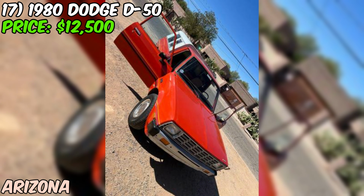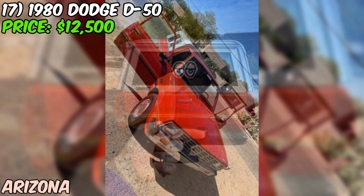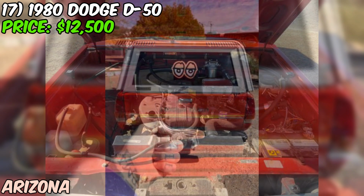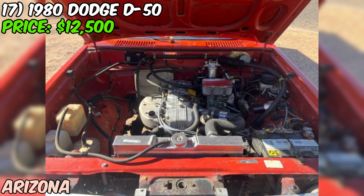First off, let's talk about the price. The seller is asking for $12,500, which might seem steep for a 40-year-old truck. But when you dig into the details, you'll see that this D50 is worth every penny. The seller claims it's in excellent condition, and from what I can tell, they're not just blowing smoke.